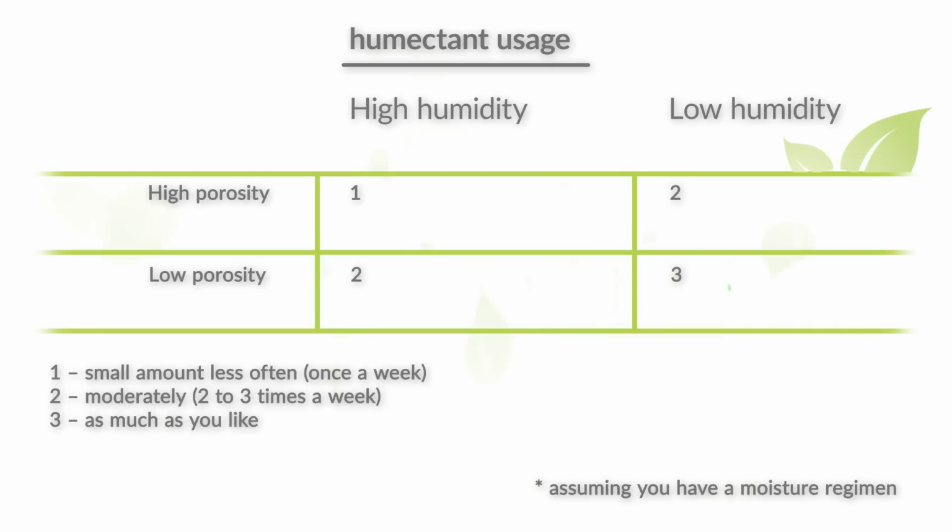The 2 main things to notice about this chart is that higher porosity hair types are more susceptible to moisture overload. So even though it needs humectants, it can't handle as much as low porosity hair types can. Also, no matter what your porosity is, if the weather is super humid, you don't need as much humectants.